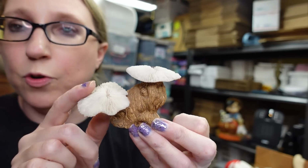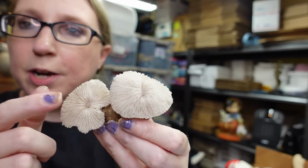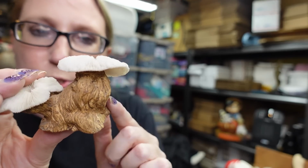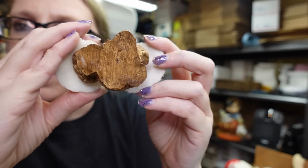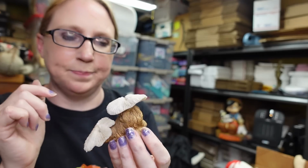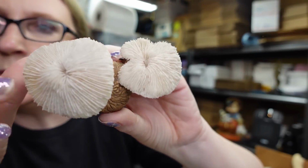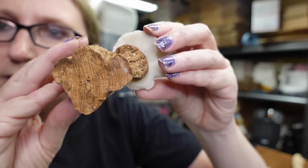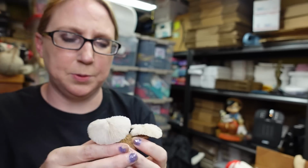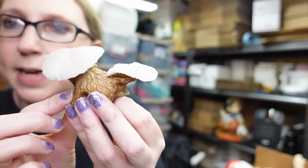This here came from an auction. I think this came from the folk art auction, I want to say, on a tray. It's like a mushroom sculpture. The bottom's made out of driftwood, and then the mushrooms are ceramic or something like that. It's a really cool piece. I saw ones similar listed pretty high. I listed mine as a buy it now for $29.99. So it's a pretty cool piece.